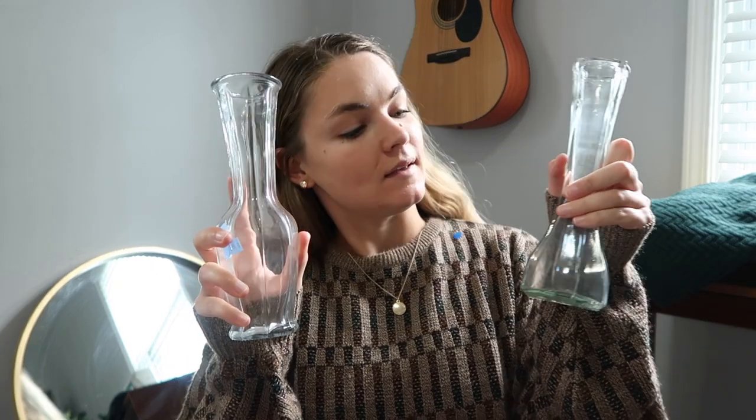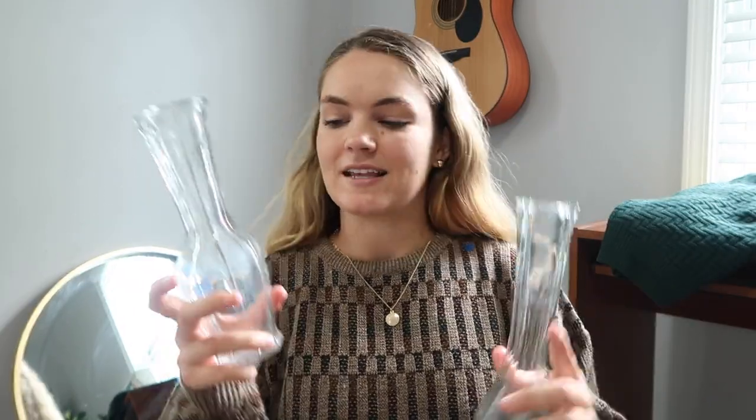Next is $2.99 propagating water things. What I'm gonna use them for is propagating, so making more plants out of the plants that I already have. I don't have enough of these, and I went to Meijer to try to get some, and they were like $7 or $8, and I was like, not happening.